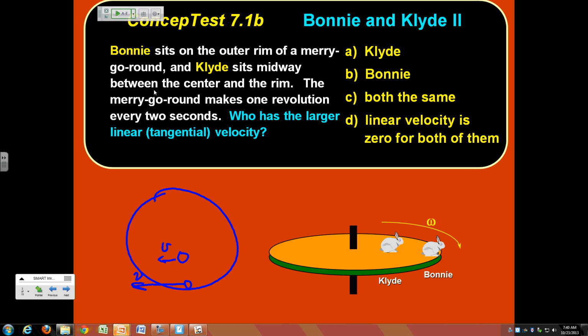It would become a projectile motion problem, where if I look at it from the side, they would both follow a trajectory down to the ground. But since Bonnie has a higher initial velocity, she would go further. And that's a good point, because if you take away the merry-go-round, that removes the centripetal force. What provides the centripetal force in this case? Right, the static friction, somebody said it. Sure, the static friction between the merry-go-round and the bunny's little feet.